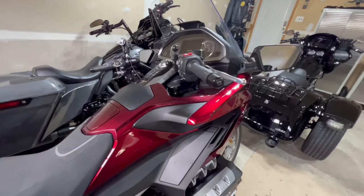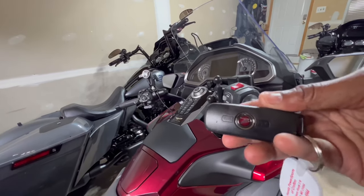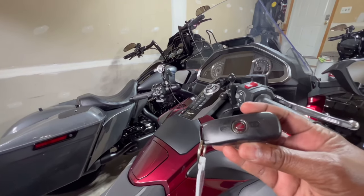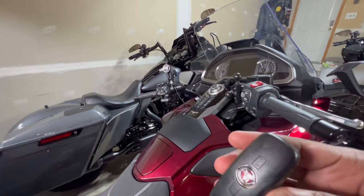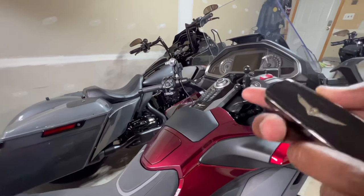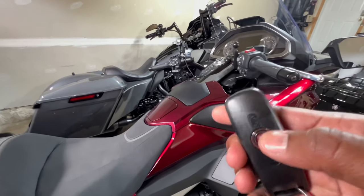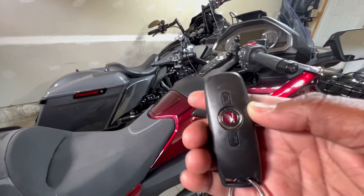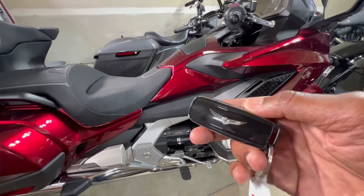The other thing is, this comes with a remote that actually opens the trunk. I mean, that is insane. And also, you can push the button for audible alarm. And I don't know if you've ever had to replace a Harley battery, but if you hold the button, it actually turns the remote off so your battery doesn't die. So, I mean, that's amazing.